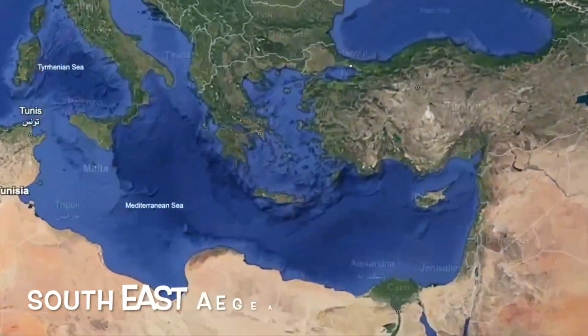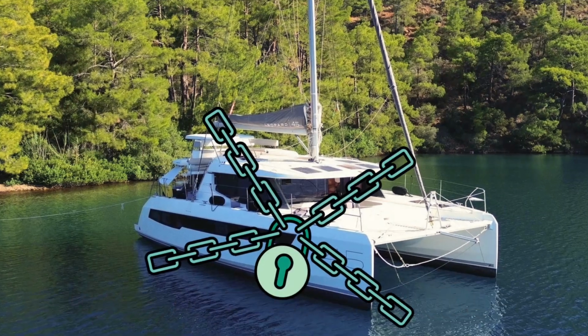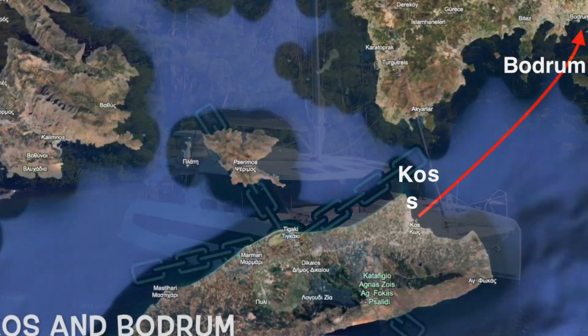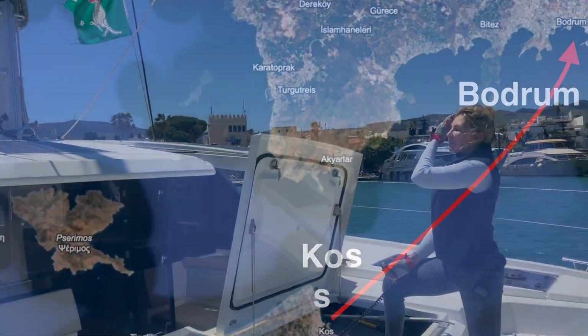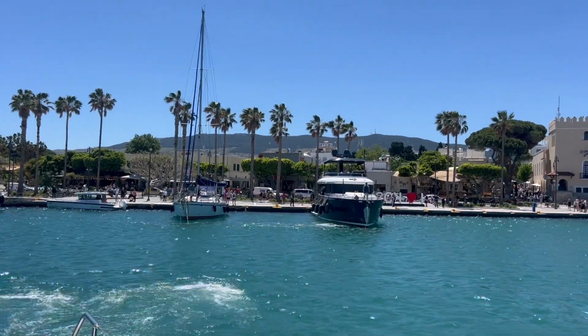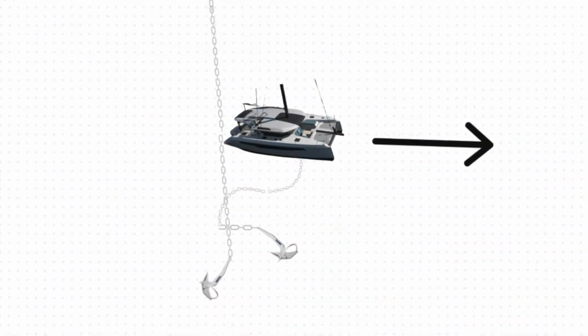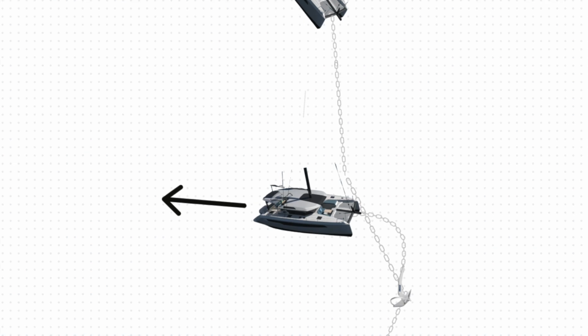Welcome back, adventurers. Having just got our boat from being impounded in customs, we are now excited to leave Greece bound for the turquoise coast of Turkey, only to have our anchor snagged as we try to leave the port. Fouled anchor. So we will share how we got ourselves out of this situation and the various tricks and tips to get your boat free.